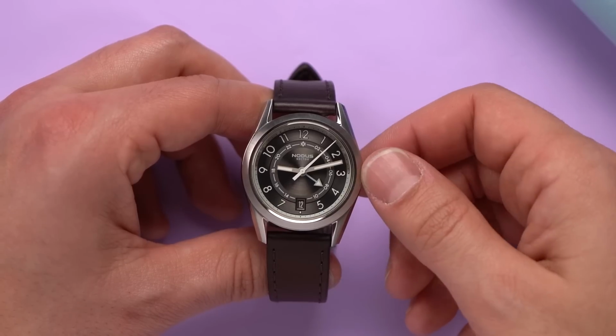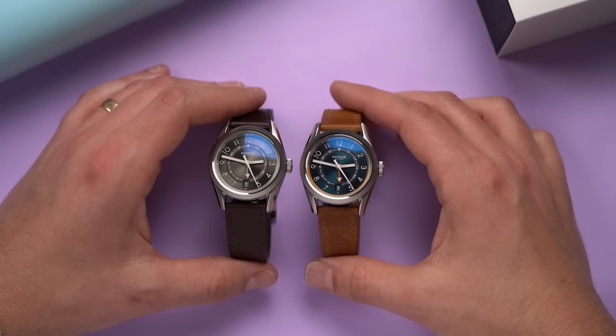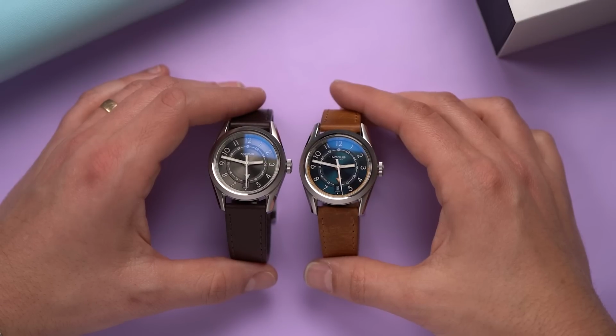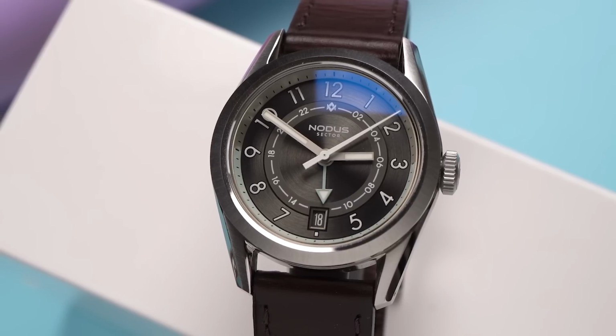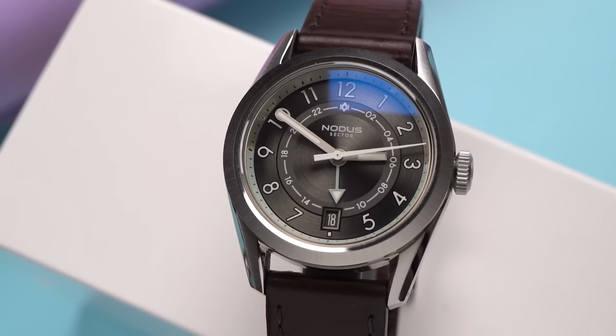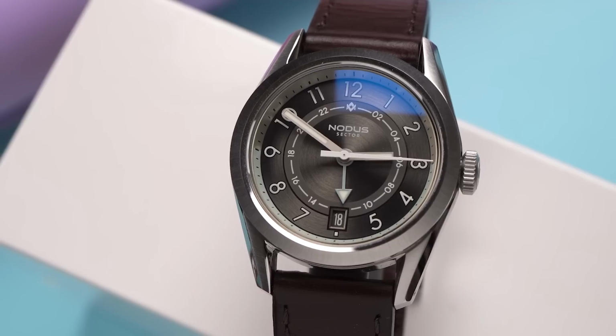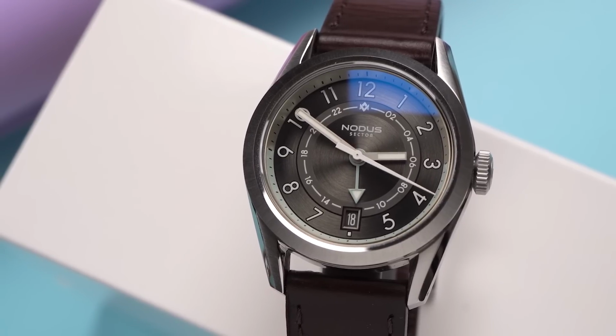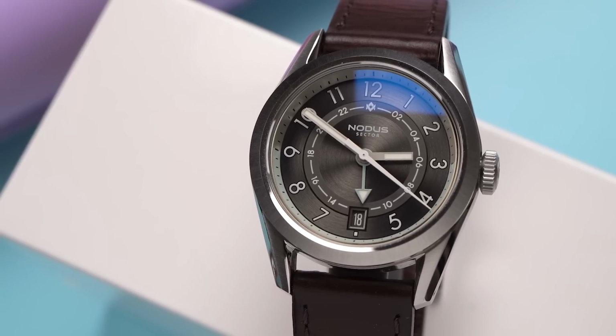The date at 6 o'clock, which is one of the improvements Nodus made over the Seiko GMT, in my unassailable opinion. Another improvement is that Nodus regulates these movements to be plus or minus 10 seconds per day. Without those adjustments, the NH34 movement is about plus 40 to minus 20 per day, so that's a huge and welcome improvement.